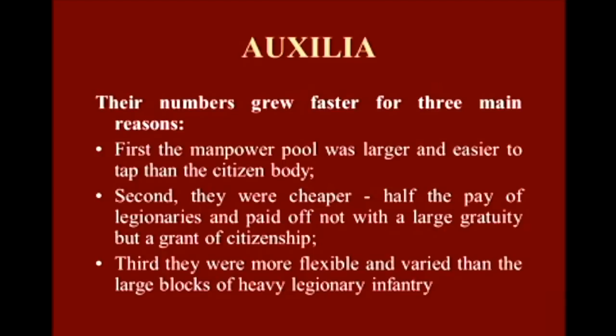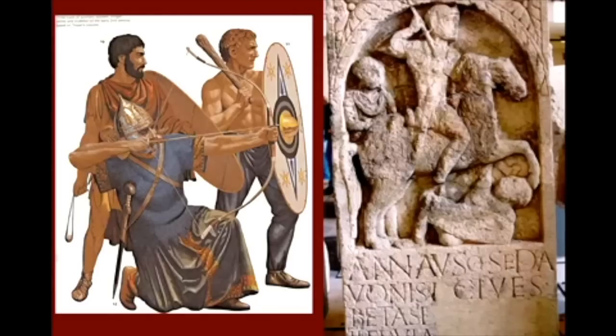They're also much more flexible than the heavy infantry of the legions. You've got regiments now of all kinds, from heavy cavalry through to slingers and archers at the other extreme. The illustration on the left is taken from illustrations on Roman monuments, which are sometimes difficult to see on the monument, what exactly you're looking at, but three types of auxiliary soldier are shown here: a Syrian archer, and a regiment that ended up in the suburbs of Glasgow, for its sins.